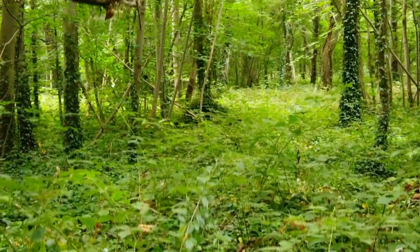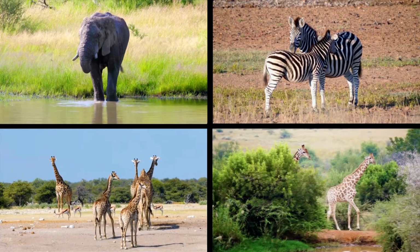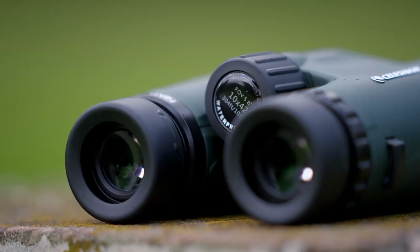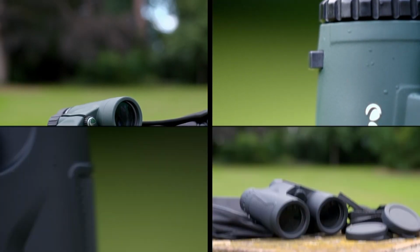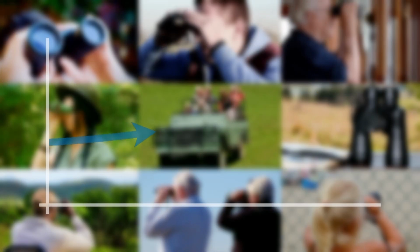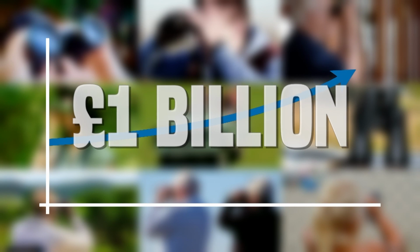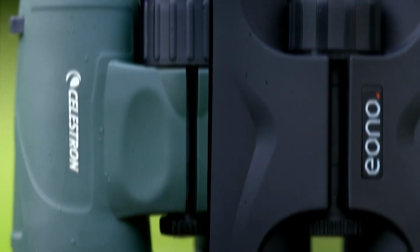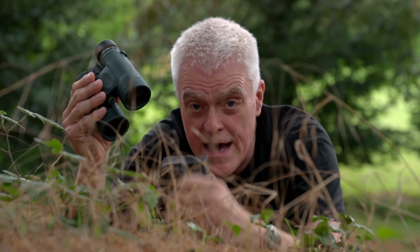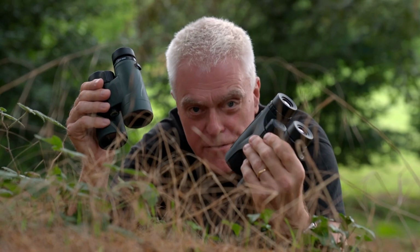With more of us exploring the great outdoors, heading to sports events, and even looking to book an epic African safari, making the most of those moments is key, and binoculars are the tool to do just that, getting you closer to the action. According to Statista, annual worldwide binocular sales are now worth £1 billion and are predicted to grow further. There's clearly a demand for them. I've got a premium pair and a budget pair, and I'm on the lookout for which offers best value.